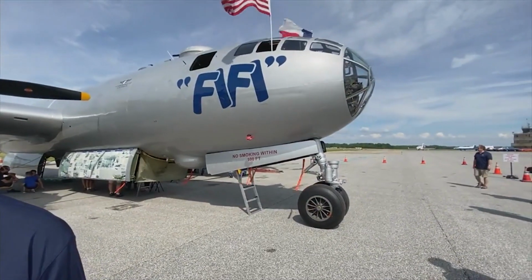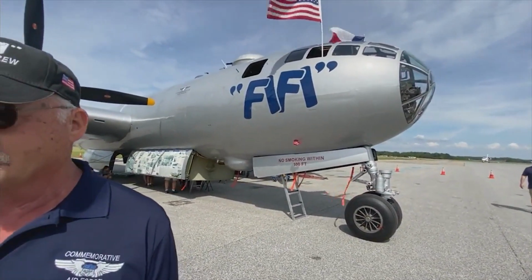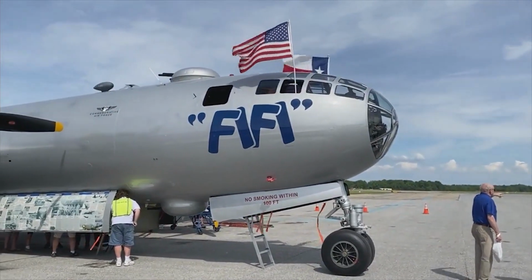How important is it to get these old planes back out so people can see them? I think it's critical because there are a lot of B-29s. I say a lot. There are a dozen or so that are in museums, but you can't touch them. You can't get in them. And here people can get the full experience, come through our bomb bay, up into the cockpit, and purchase a ride, and really get the experience somewhat of what a crew would see when they were going off on a mission.